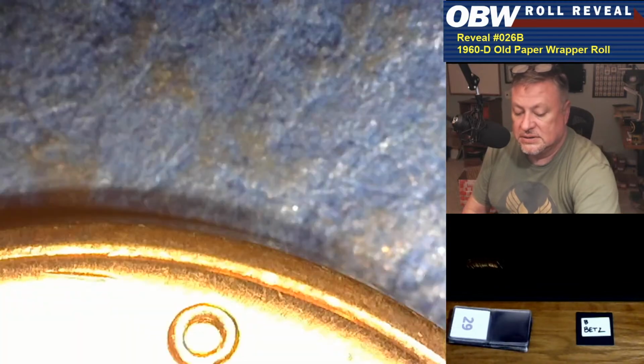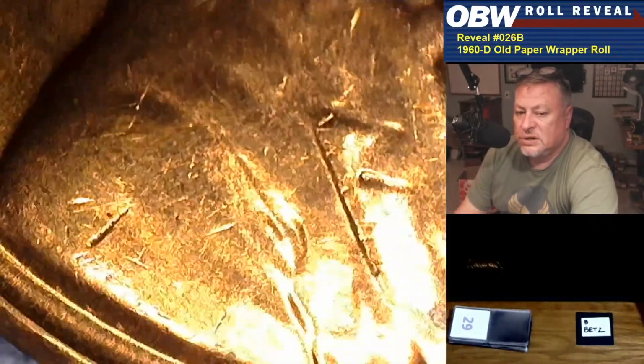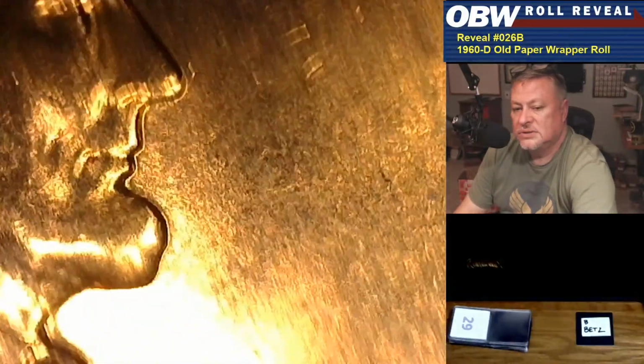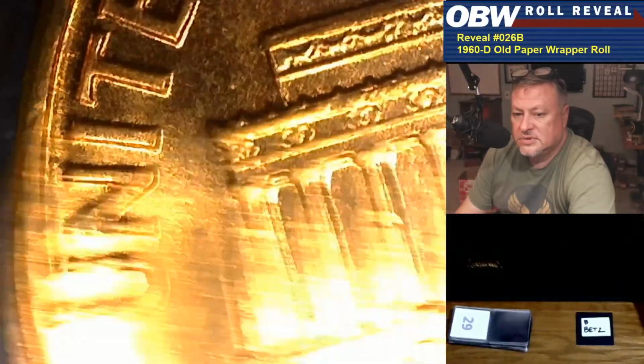Coin number 29. Bill Betts gets... looks like a normal coin. It's going to be a normal coin, but in pretty nice condition, as it appears. I've got a little tiny spot there, a little bit of corrosion above the date. If you discount the upper rim, you've got a really nice one here. Let's see what's on the reverse. I see a spot below the N in cent, and a couple of spots on the UN of United. That's about it. Not a bad coin, not a great coin.